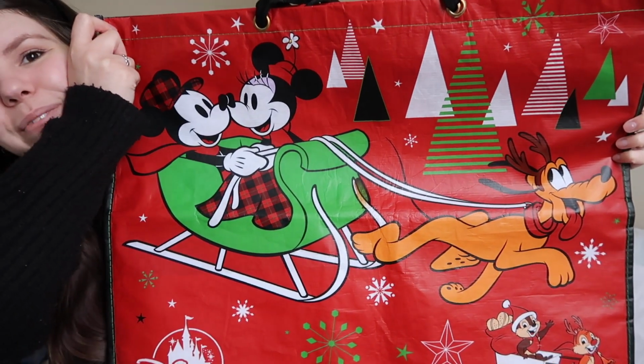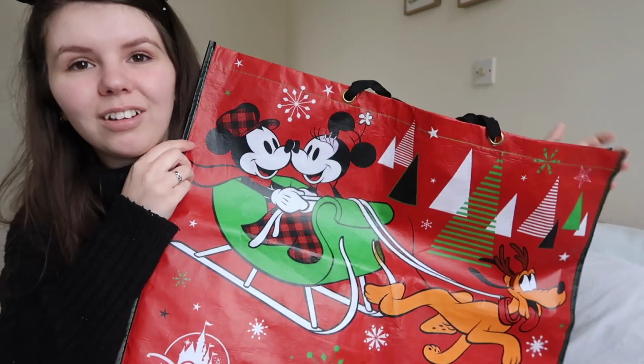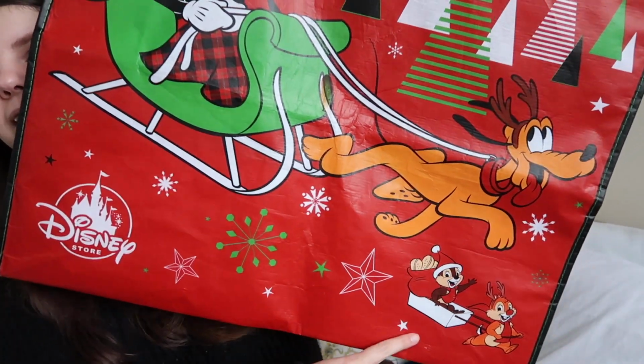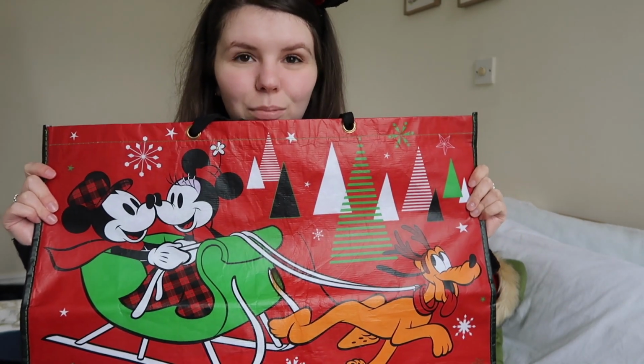They got Pluto being the reindeer, which is just awesome. And there's lots of different bags in this kind of style of Mickey and Minnie made this year. And then again you've got Chip and Dale on the bottom there, which is really cool. And yeah, this is my Santa sack.